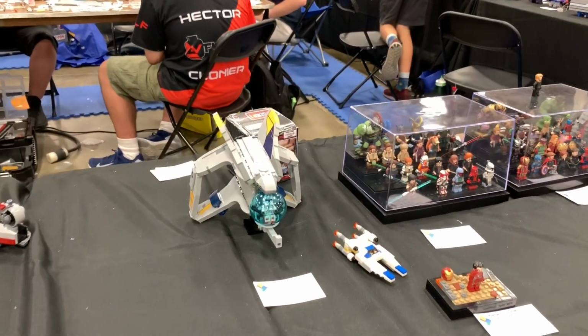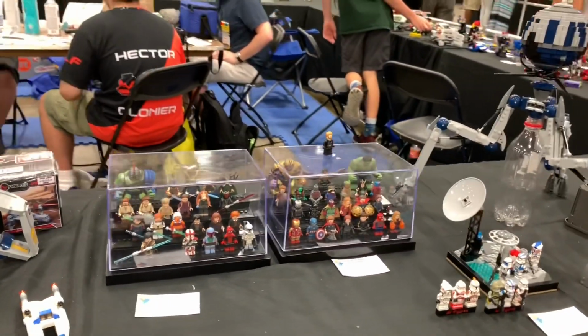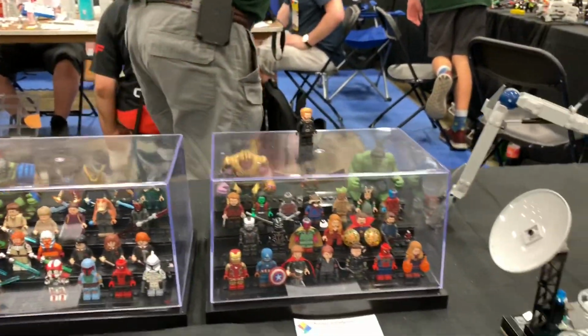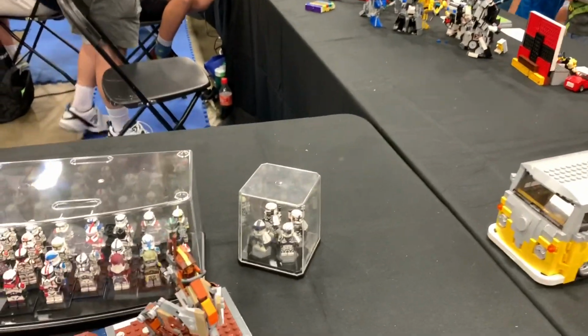This is the AV figures setup. You've got the Umbara Starfighter. You get the U-Wing. There's so many different figures here. I can't go in depth with them all. I wish I could, but there you got both Star Wars and Marvel stuff. Over here is a bunch of clone troopers, just a massive collection of custom clone troopers and stuff like that.